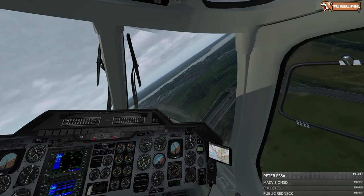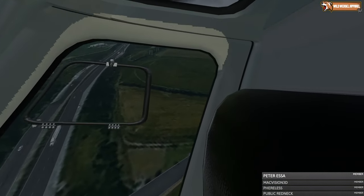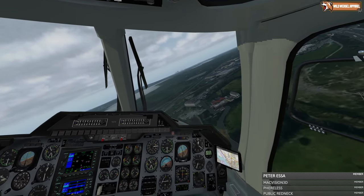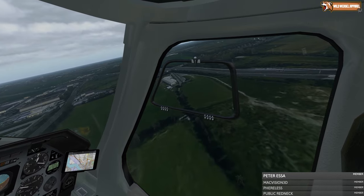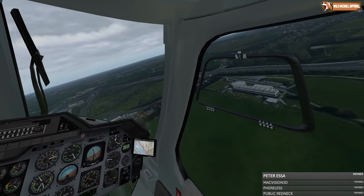Golf Bravo Romeo, the field inside. Golf Bravo Romeo, thanks. Good to cross the 20 extended centre line at altitude 1,500 feet. Report Bishop's Waltham. Clear to enter. Gear down. 20 centre line and report Bishop's Waltham. Golf Bravo Romeo.